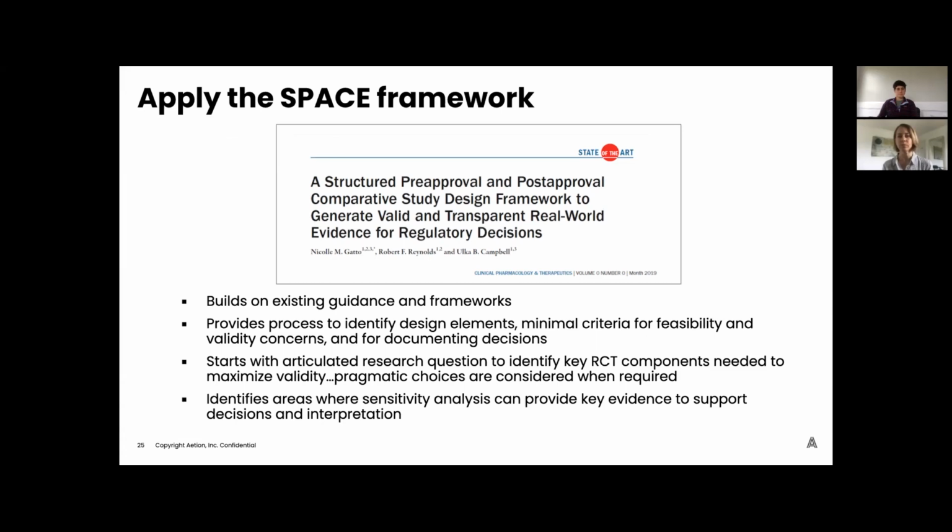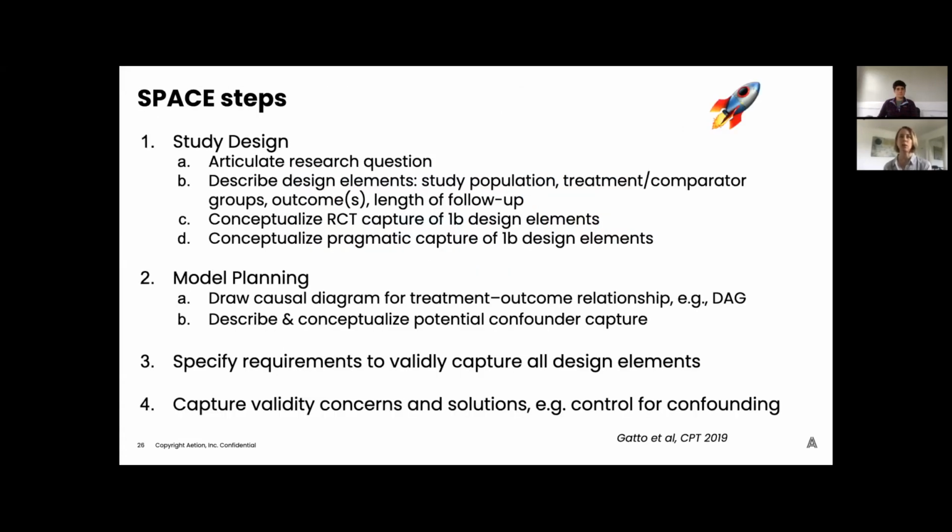So there are four major steps in SPACE. The first is to articulate your study design. And the second is to plan your model, really think through what confounders are going to arise in your study and figure out how you're going to measure them and adjust for them. It has a step of identifying the data elements that would be needed to have a valid study, that then is a necessary step for doing feasibility assessment of data sources. And then ultimately, you capture your validity concerns and solutions and your ultimate design.